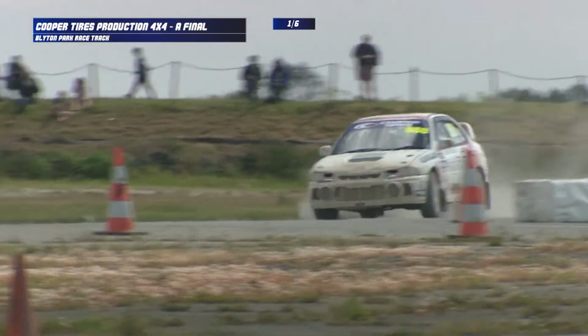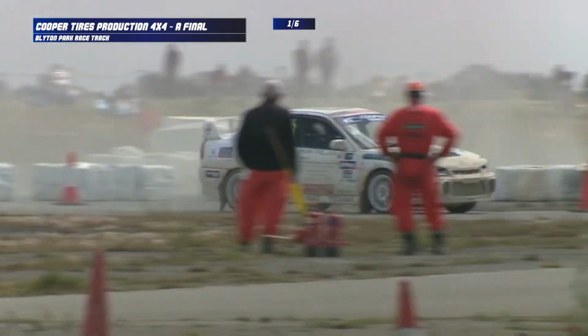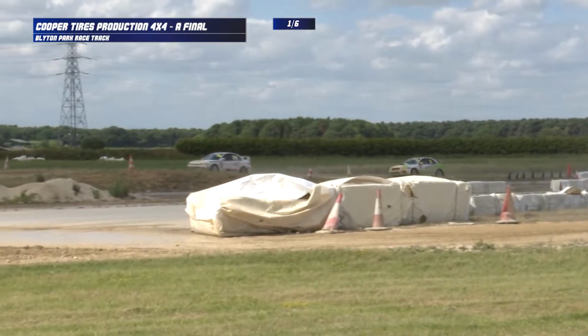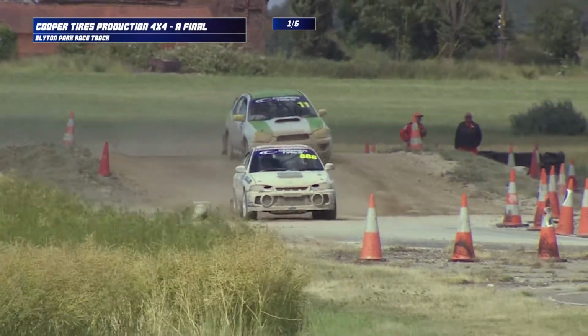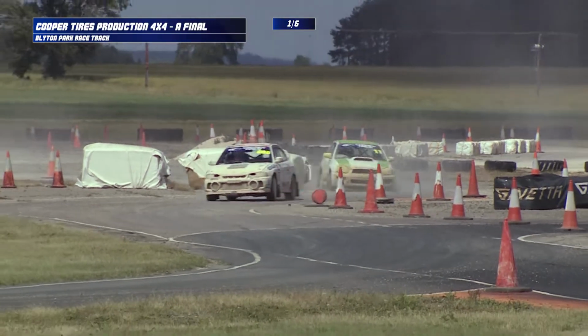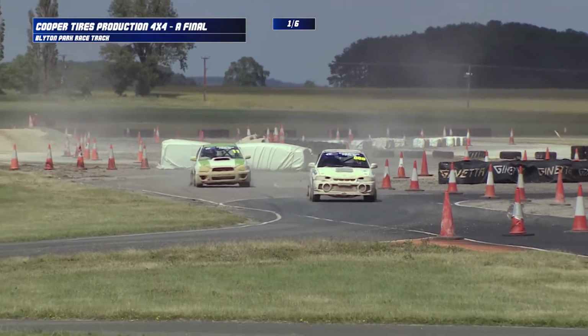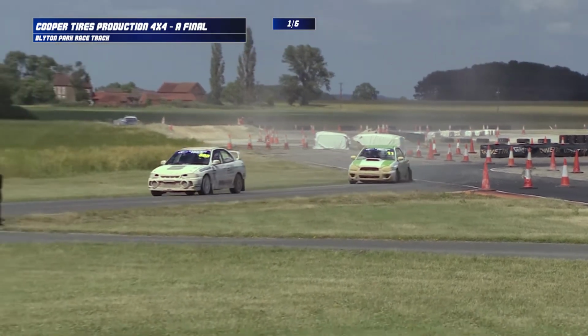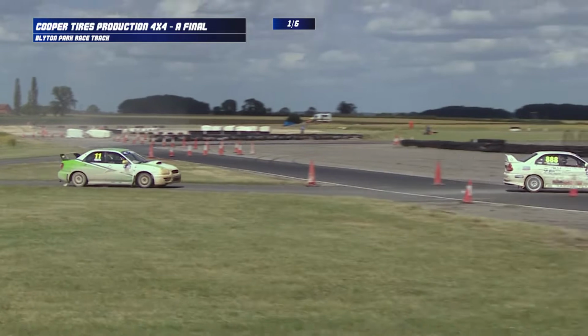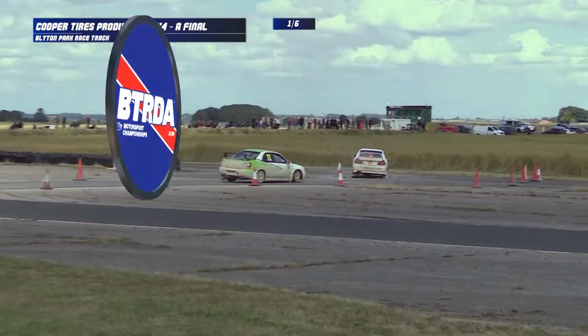Very tight, you can see through that hairpin. It's almost the classic rallying duel, isn't it? Mitsubishi Lancer against Subaru Impreza, Tommy Mackinnon against Colin McRae and so forth. It's Tomas Ramanauskas against Paul Davis here today, and it's the Lithuanian who leads the way, looking to extend his points lead at the top. A great first season with the Autosport International BTRDA Clubman's Rallycross Championship.